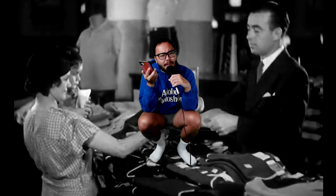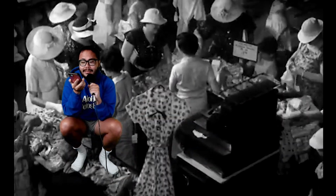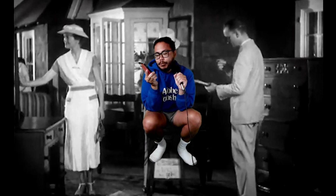Funny thing is that retail wasn't really profitable back then. According to the census in 1929, there were 1.5 million businesses. Only half of business owners even made a living wage, and that's the person who owns it. The guy can't even pay himself. But that changed with the car.